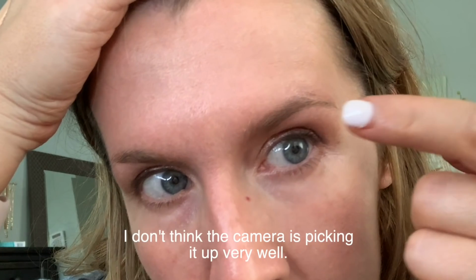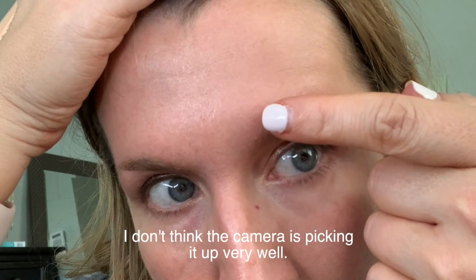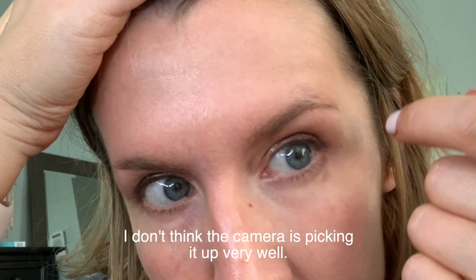Now, I did notice that this emphasized my dry, flaky areas pretty badly, no matter whether I wore a primer or not, and pretty much every day I wore it. But in the areas where I didn't have any dryness, it looked really beautiful and really natural and didn't really give a radiant finish or a matte finish. It was just a really beautiful, smooth, skin-like finish. It was lovely. I personally would say the coverage is light to light medium.